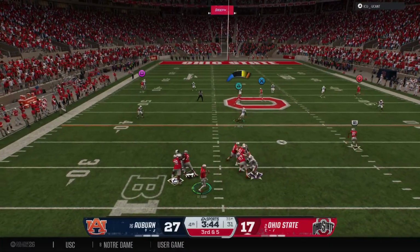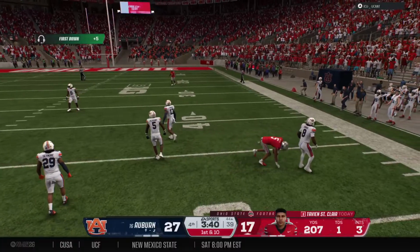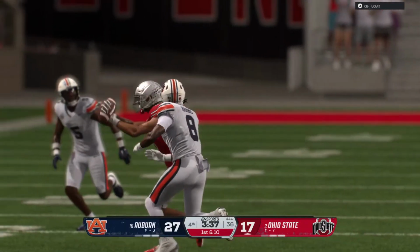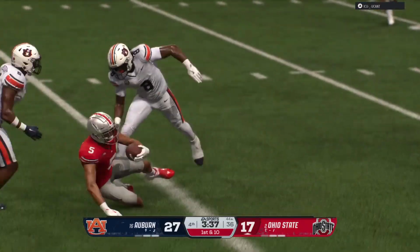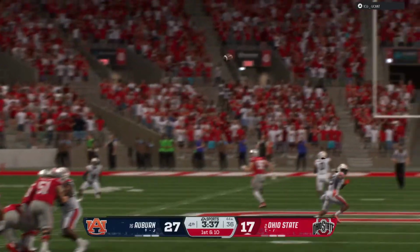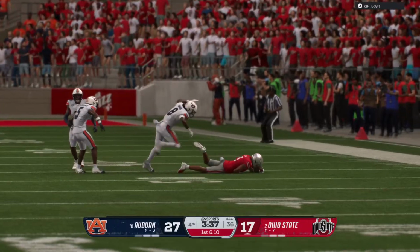3rd and short from the 45. Fires to the right. He's got it. And the explosive play, they're on the move all the way to the 44. And this offense is going to have to be aggressive, right? Down a couple possessions. Got to continue to get these first downs. Move quick. Don't be in a hurry, but they've got to keep the accelerator down because they need some explosive plays.